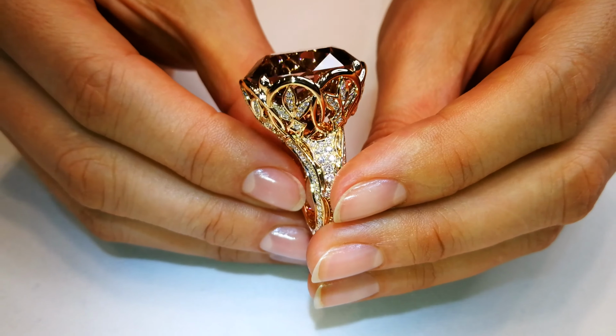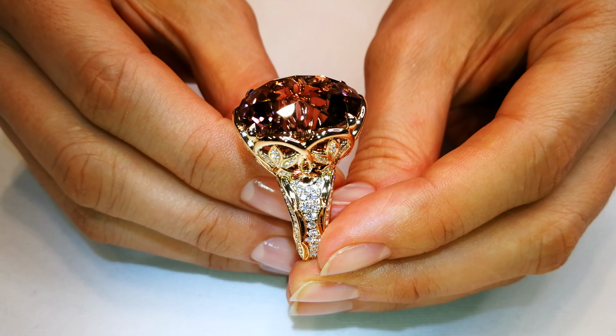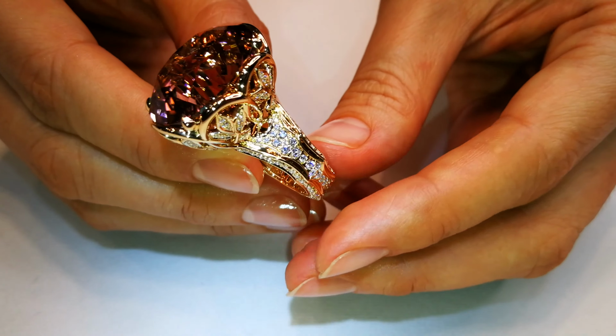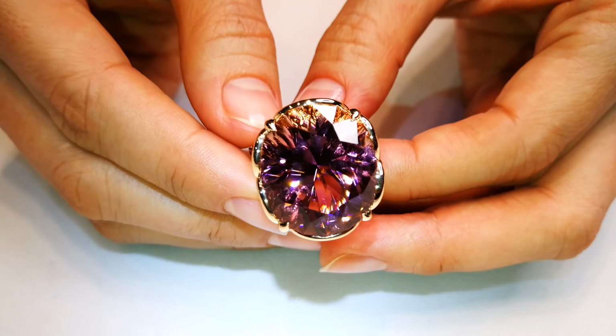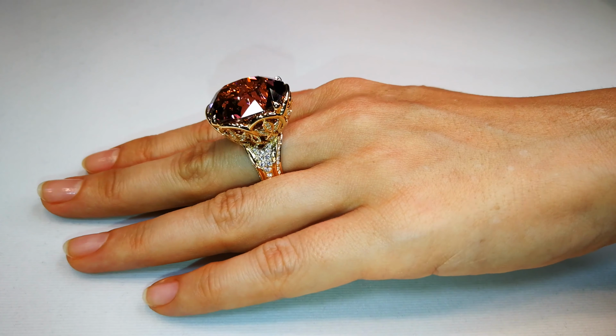So what you are looking at is not only one of the most amazing dispersive stones, but also one of the most important tourmalines on record globally. You know, a lot of Paraiba tourmalines in their natural colors are actually found in this purplish pink color, but they're always heated to be blue. This is 100% natural. I've never heated it, never treated it.